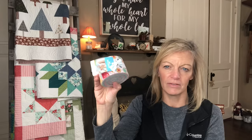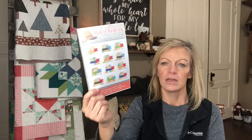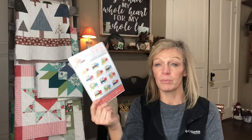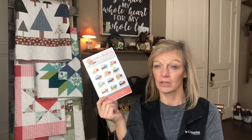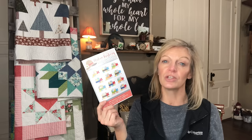So along with that, they always include a pattern. Now this pattern is exclusive to the Sew Sampler Box. So if you love this haberdashery quilt pattern with all the cute hats that uses this roly-poly that is provided, then you will have to get one of the a la carte boxes in order to get this pattern. It's not available for purchase outside of the Sew Sampler Box. I did look last night, and there are a limited quantity of the January boxes, so you may want to jump on there real quick and get one. Or if you're interested in doing a subscription, you may want to do an a la carte box for January and then sign up for February so that you can start getting these boxes on a monthly basis. Very cute pattern.